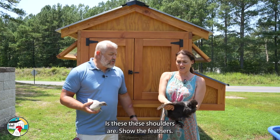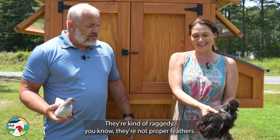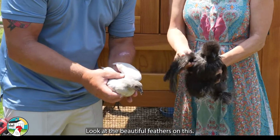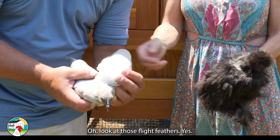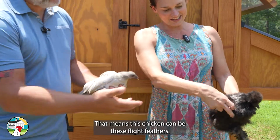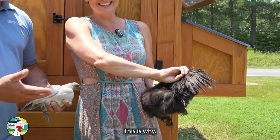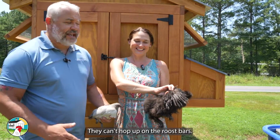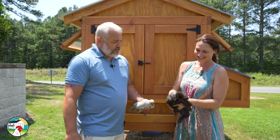These feathers, show me their feathers. They're kind of raggedy, they're not proper feathers. Let's compare. Let's see that wing. Look at the beautiful feathers on this. Look at those flight feathers. Yes, they're all perfect. That means this chicken can be a chicken. Look at these flight feathers. This is why that's not going to keep anything in the air. This is why they're always the ones getting crapped on. They can't hop up on the roost bars.